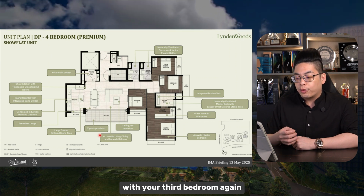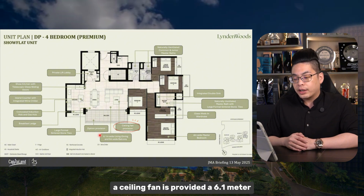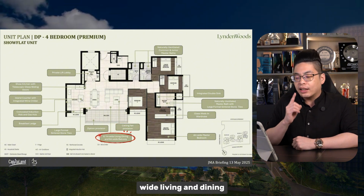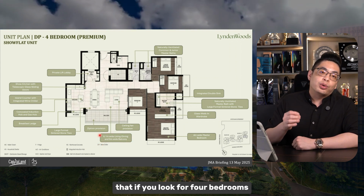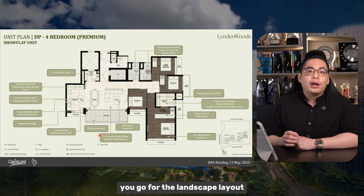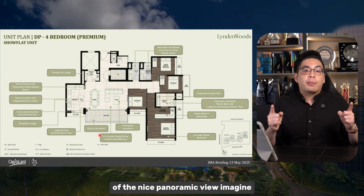And because this is a non-PPVC construction method, again, you can actually customize this layout depending on what you want to do with your 3rd bedroom. Again, a zip track is provided, a ceiling fan is provided, a 6.1 meter wide living and dining with a 6 meter balcony. So why I always mention that if you look for 4 bedrooms, you go for the landscape layout, because this is the one that takes advantage of the nice panoramic view.